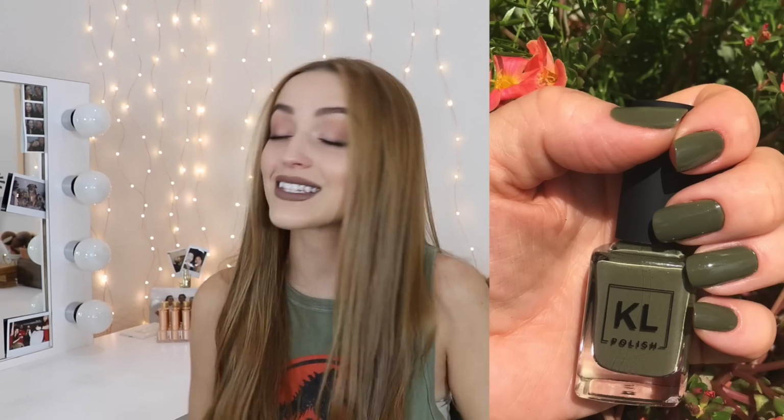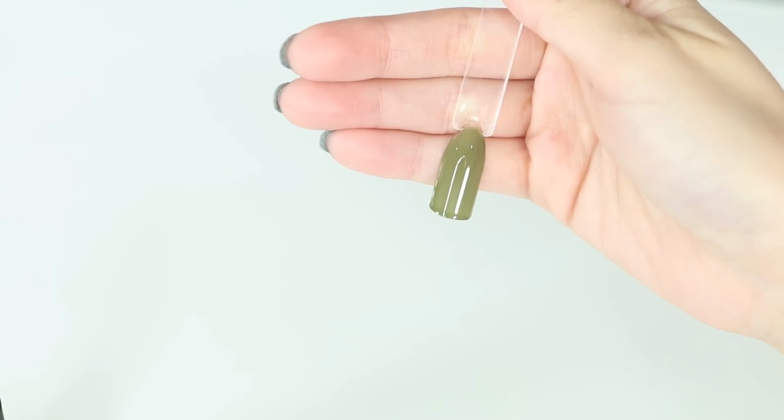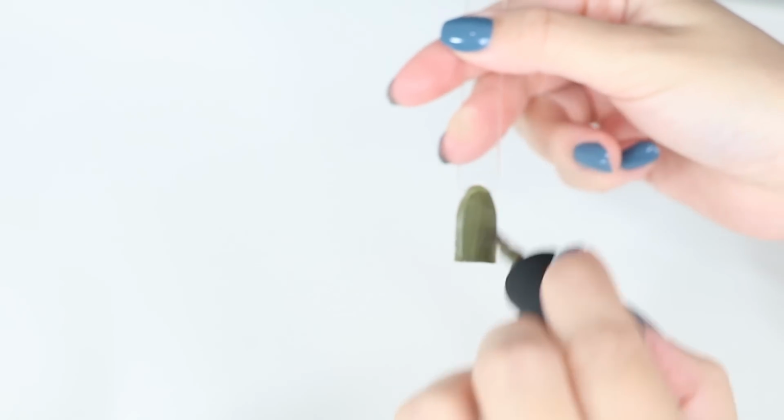Okay, so let's talk about this bad boy right here. When I was creating the fall collection for this year, this is the first color I thought of. It's one of my favorite colors to wear in the fall time, clothing wise. It's not extremely unique or anything. I mean, it's a classic olivey army green, but such a staple for fall. I had to create a color like this. I love it. I see myself using this a ton this fall. Even though you wouldn't think this is a color you would typically put on your nails. It's more like a clothing color. But on the nails, it looks really, really good.